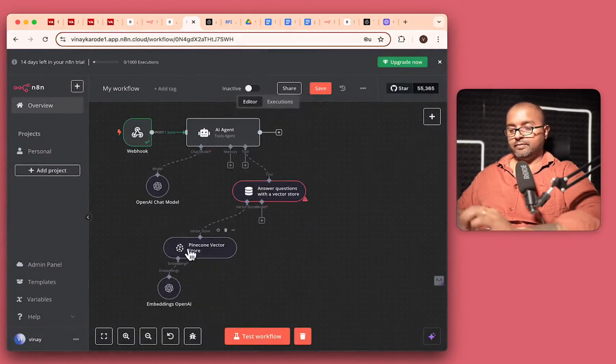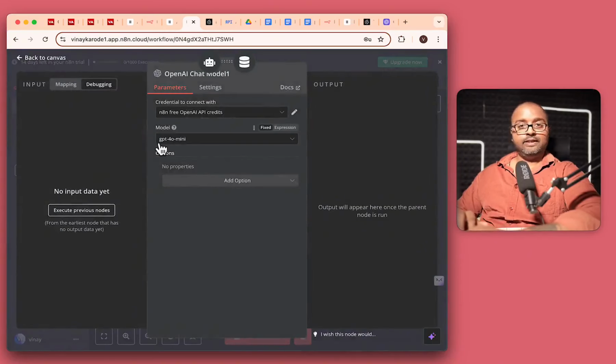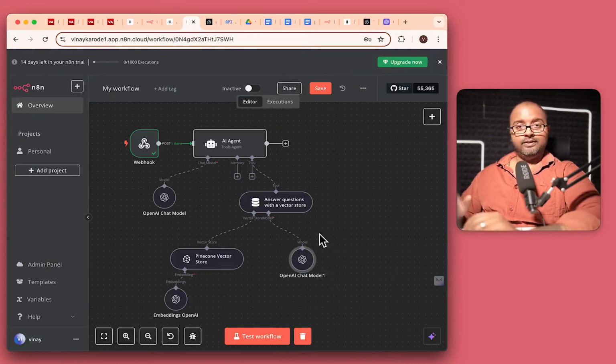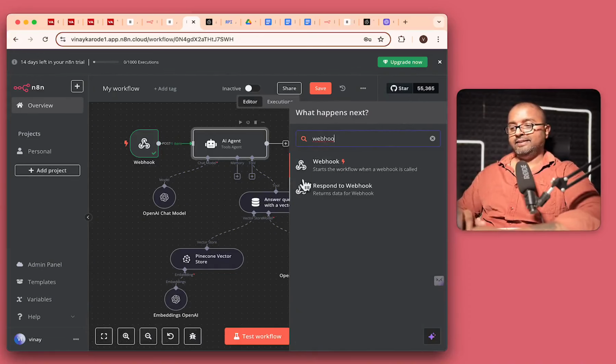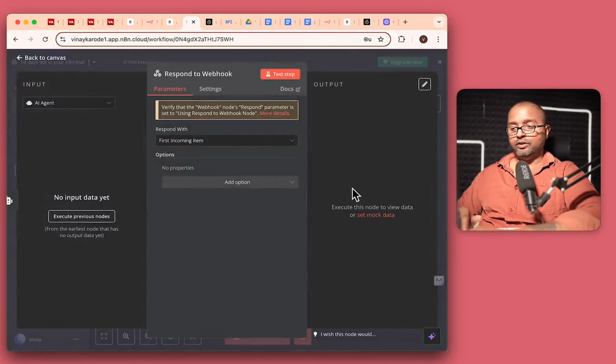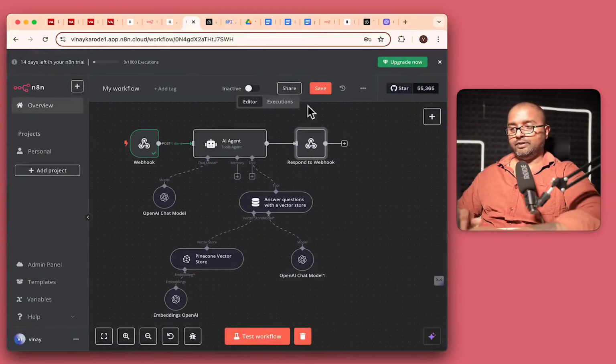That's fine. I'm back. So this was the embedding over here, and we want to select another model in here, which is going to be coming from OpenAI as well. This time we are going to select 4.0 mini. So once this is all done, I can click on this and we'll search for webhook again. And this is where we want to select respond to webhook. And within this drop down, I'm going to say all incoming items. Click on this and click on save. And I'll call it voice agent RAG, because this is what we just built. This is a RAG system, retrieval augmented generation. So this is good, and I can test the workflow.